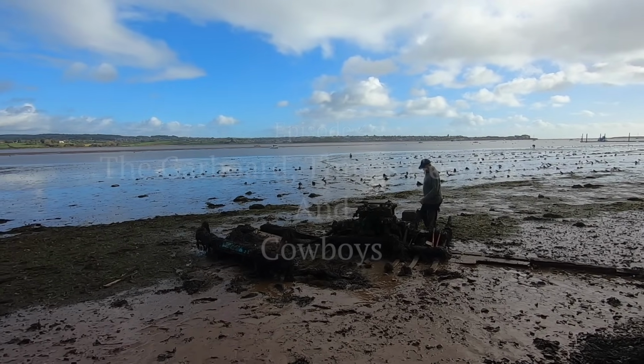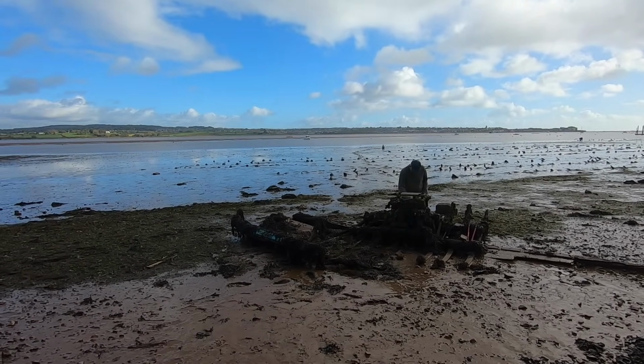So we've come down to the side of the estuary and there's this wreck which has been here for about 5 or 10 years, slowly breaking up. The timber is unfortunately just breaking up and disappearing off into the tide. So what we've realised is that it seems to be made of mahogany, and we think we can recycle 3 or 4 planks from it.